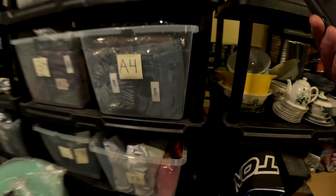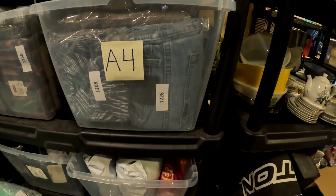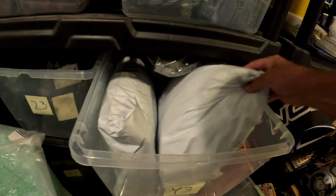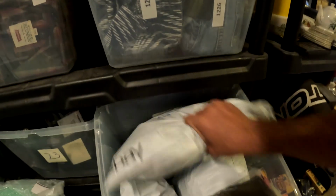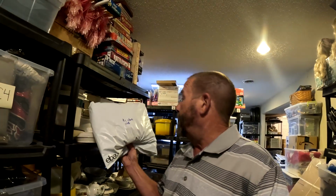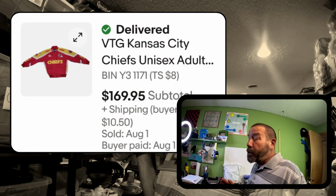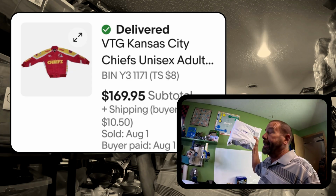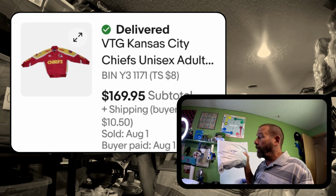So we're looking for custom SKU 1171. It's probably this one back here. 1171. Again, picked this up at a thrift store. I'm into it for $8. Now when I do jackets, I usually put them into a big bag so you can't see it. But again, you'll see this picture up on the screen.